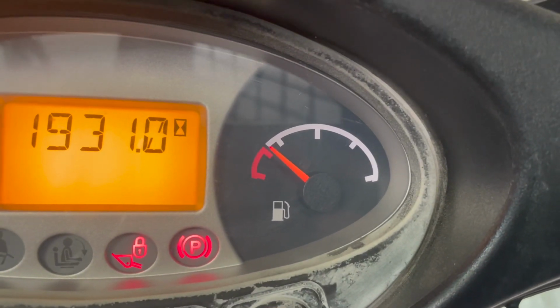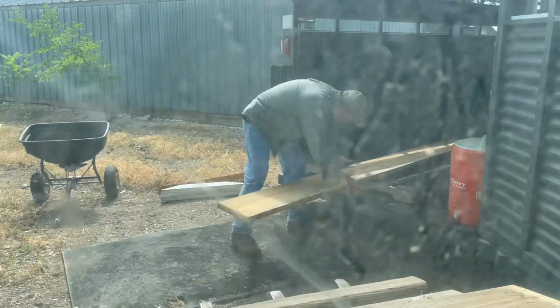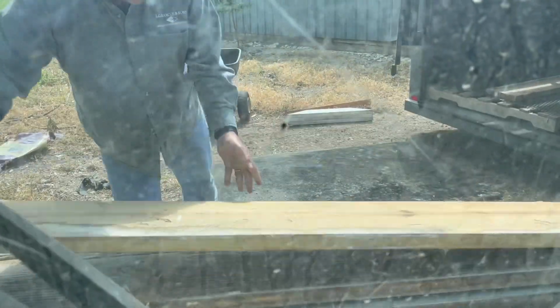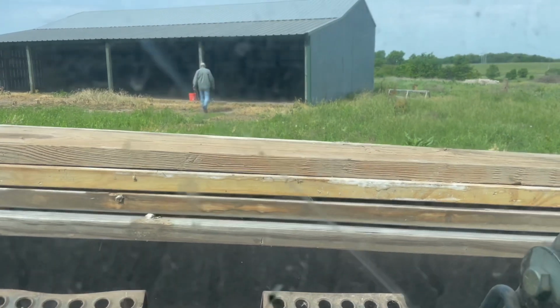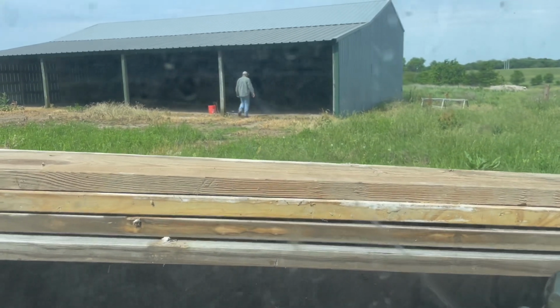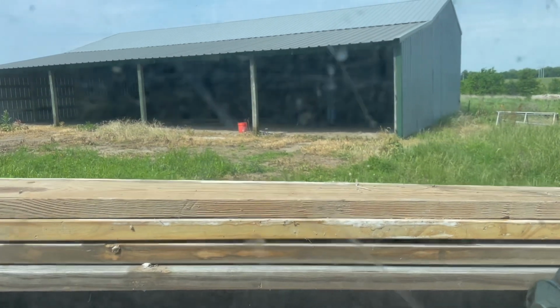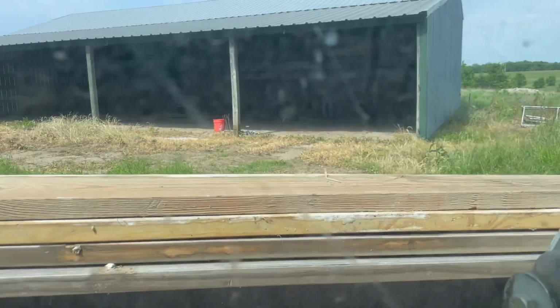I think I need to add some fuel. Again, he's working and I'm sitting. These are the 2x12s of which I spoke. They're OSB, means they're treated for moisture. So they can go on the outside. Going on a diesel run.